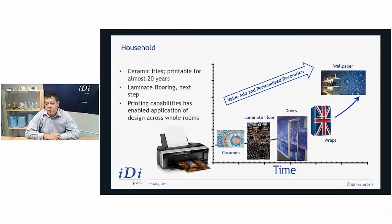The wraps on the fridges and the refrigerators and those sorts of things. And then now the more modern things are wallpapers. Wraps, wallpaper, whatever you want to call it. You know, it's all stuff that allows us to personalize. We see this digital ability to bring the rooms together.